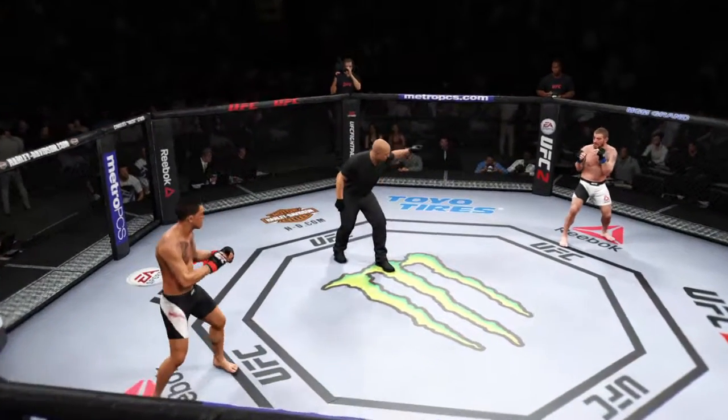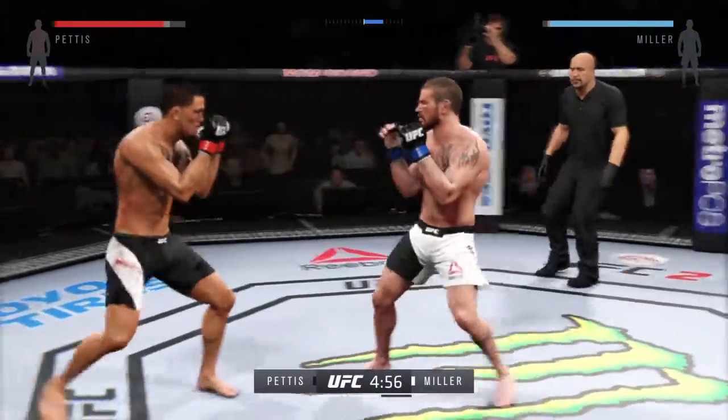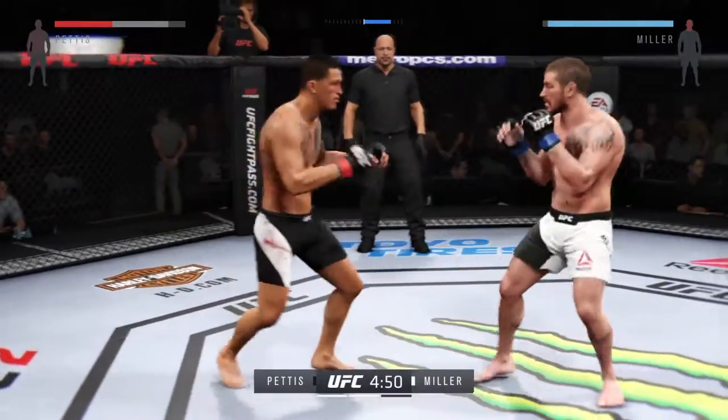Okay, you ready? Round two. Here we go. Now, starting off this round, he might still be hurt. He's going to want to look to be defensive and move and avoid getting hit and try to recover.